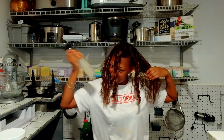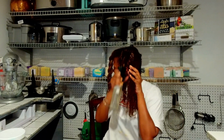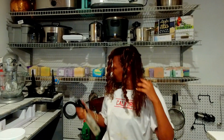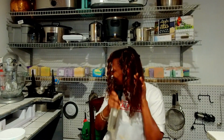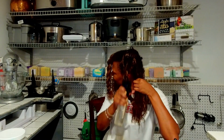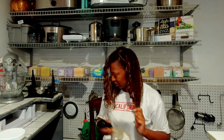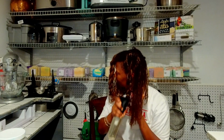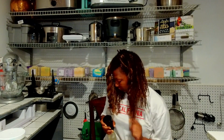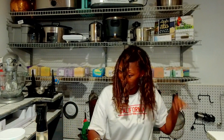I constantly shake this just to make sure the aloe vera and the water are mixed together, and then we'll squirt. I need a new squirt bottle though. It should give me a continuous stream. Sometimes it does, sometimes it does not. Come on. Jeez. Shake. There we go. There we go. So that is the way that I maintain it.